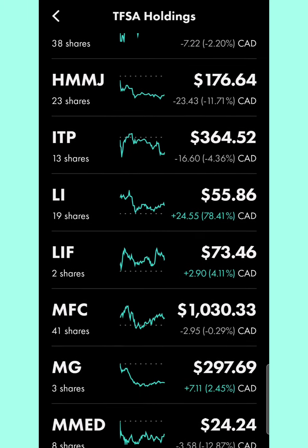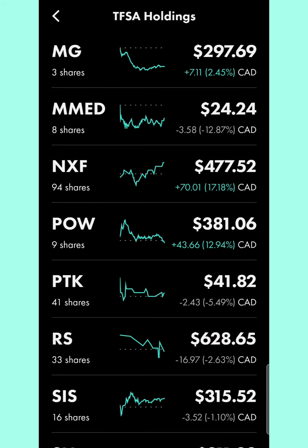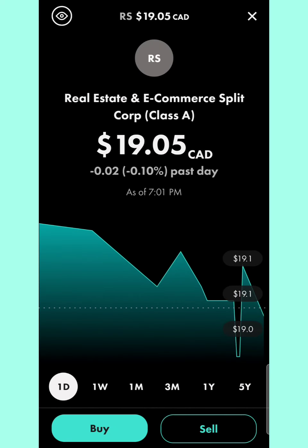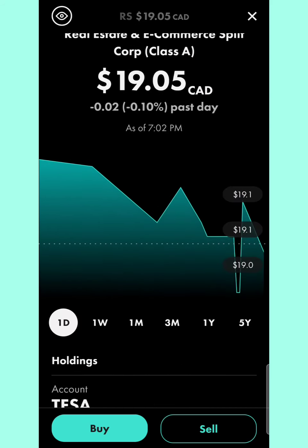And so I'm scrolling down. You guys can just look through the snapshots while I'm explaining my thought process. I've also been adding to RS, my e-commerce and real estate split fund. And the price is at $19. And my average price is $19.56. So I'm trying to average down for that position as well.